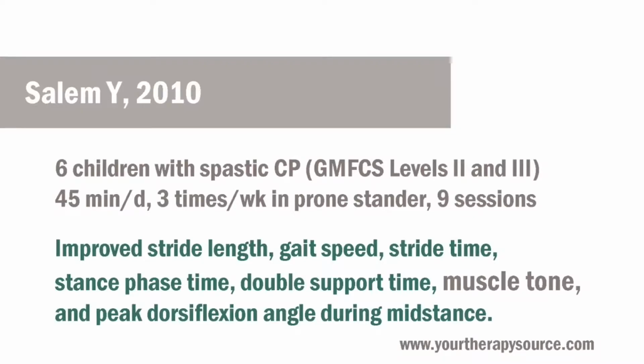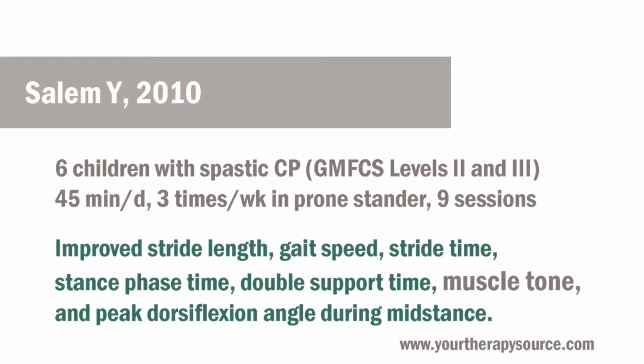20 years later, another study. This was looking at 6 children. They were ambulatory. However, they were provided the opportunity to stand in a prone stander. And during those weeks of the study that they actually had the standing time, the gait measurements and the tone assessment showed improvement. There was a reduction of tone, and specific parameters of gait actually improved when they had that standing opportunity. Notice the peak dorsiflexion angle improved. That could be considered a finding of range of motion. And that is what we are discussing next.